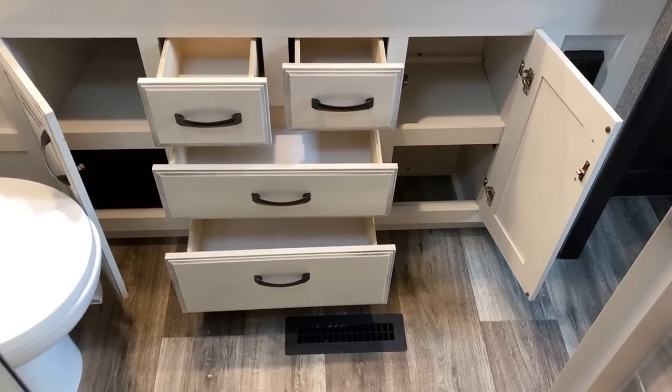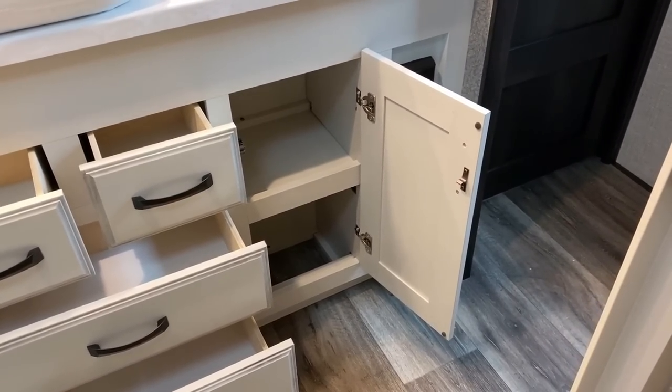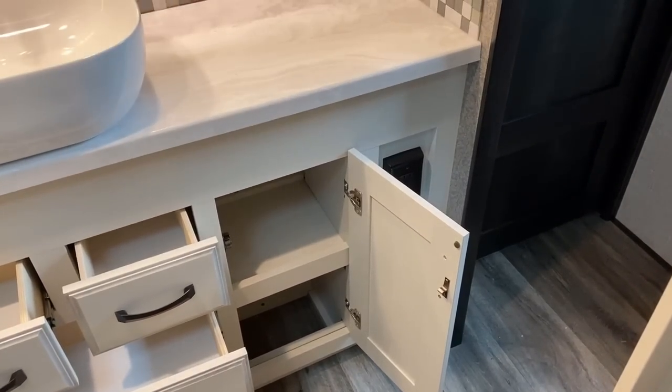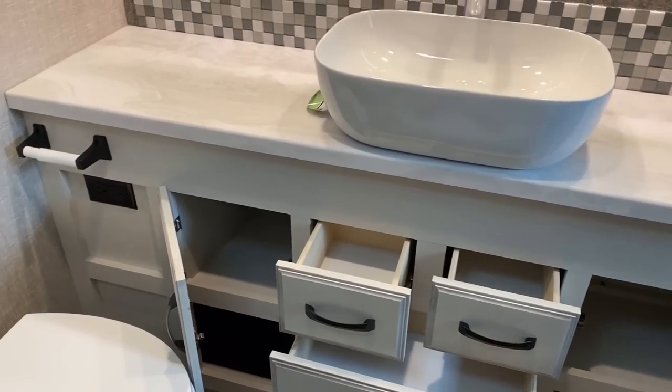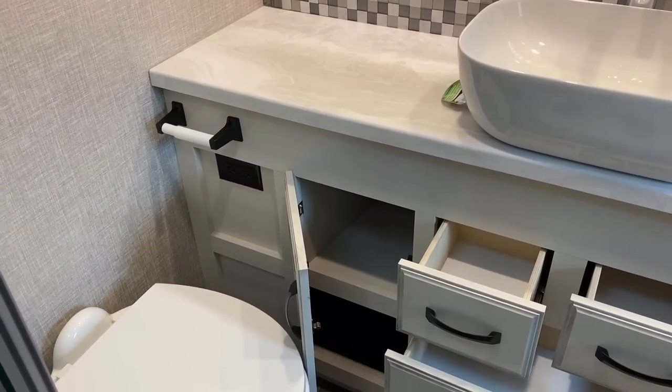If I'm just going to be a little picky, maybe a little place like over here, I would remove that shelf and put a little wastebasket space in there. By the way, did you notice there are outlets on both sides of the countertop, just down below the countertop line? I don't want you to miss those.